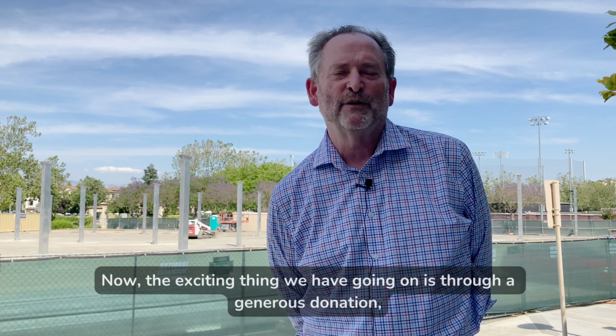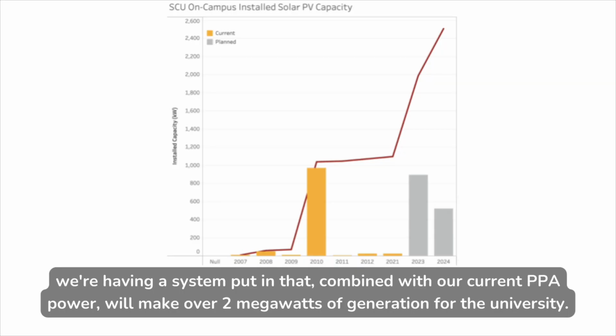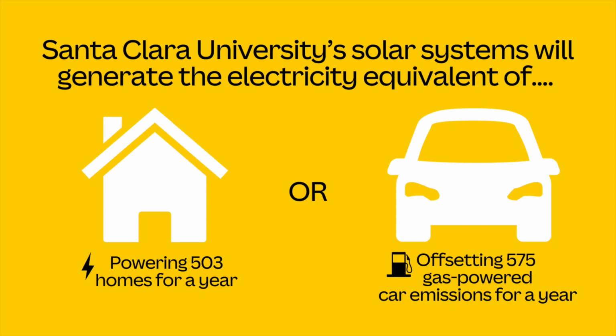We pay a company a price of power that is less than what we would pay for Silicon Valley Power. Now, the exciting thing we have going on is through a generous donation, we're having a system put in that, combined with our current PPA power, will make over 2 megawatts of generation for the university. The power we receive from our solar systems will be the equivalent of offsetting 503 homes' energy usage for a year and taking 575 gas-powered cars off the road.